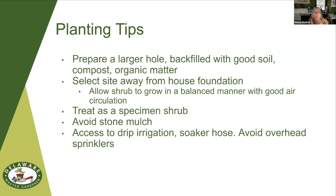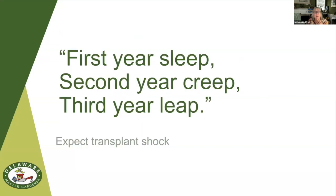You want to avoid having them near an irrigation system where there's overhead sprinklers. You're just asking for problems, and I'll show you what they do. First year sleep, second year creep, third year leap. And that's pretty much true. They may take a year off in between to just get some energy, but expect transplant shock.